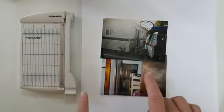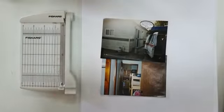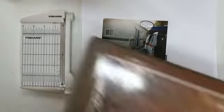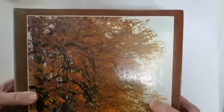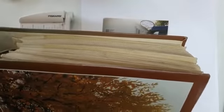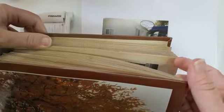So if you have photos like that, and it may be in an album such as this one, let me know if you've got an album like this one. Would never buy one of them again. Or it could even be an album like this. So this one, oh, isn't it such a pretty cover? You know, and it's been sitting on my shelf gathering dust. But have a look at the color of these.